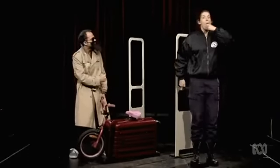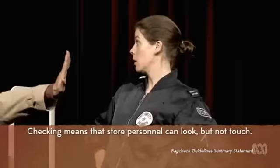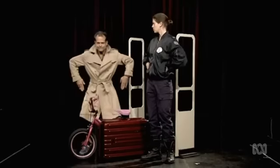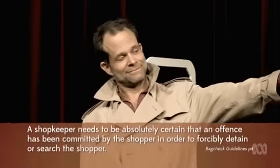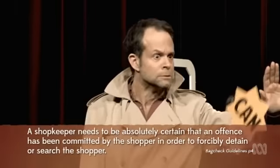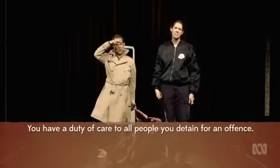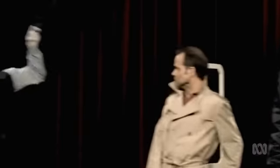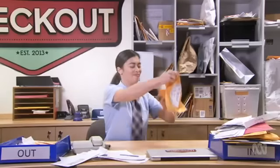The guidelines say there should be no direct physical contact with the customer's bag or person. Can't touch this. Can't touch this. But regardless of signage, people caught in the act of shoplifting can be forcibly restrained, although they can't be assaulted. The shopkeeper can also call the police, but they can't assault you either. Look, no one can assault anyone, okay?